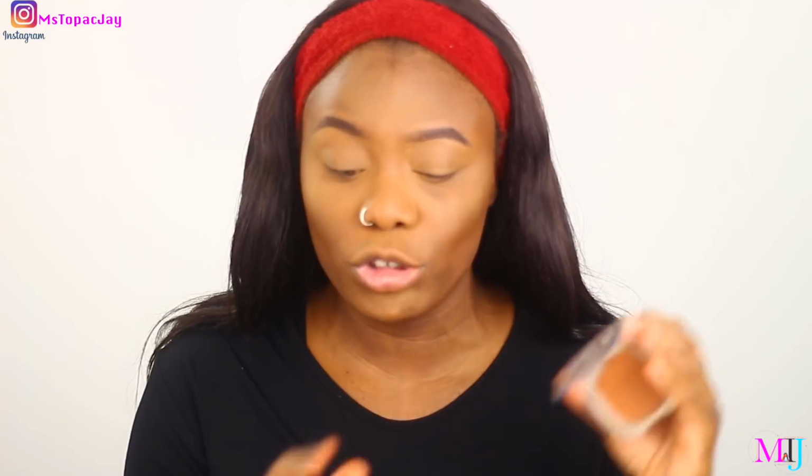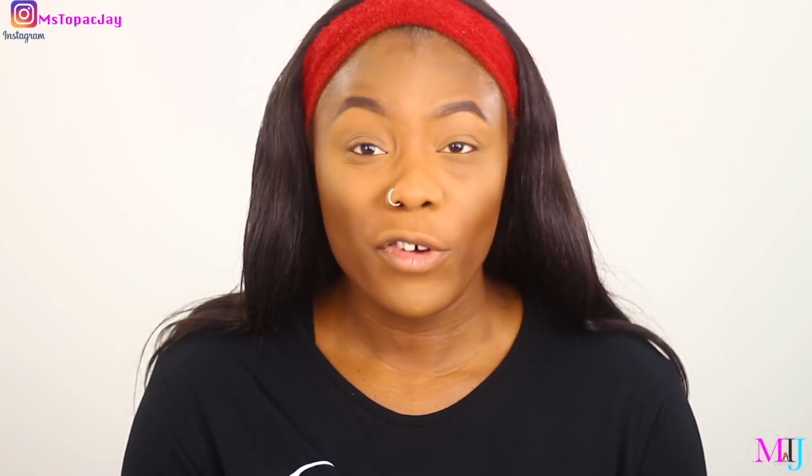Anyway, as I was saying, I've said in the past in a recent video that this powder, the L'Oreal True Match powder, is a nice dupe for the MAC Studio Fix. But yeah, we're gonna apply this. This is in the shade N9 Deep Neutral. It's deep. It has a name aside from the shade number. I've been using Deep Neutral.